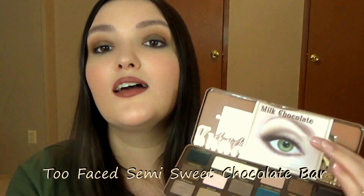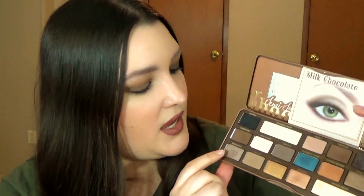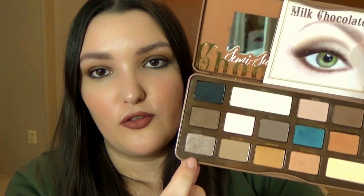But, come on, Too Faced. This shade right here in Nougat, and then this shade right here in Rum Rice. I don't know what it is. Apparently, I love cool tone eyeshadows, and I never realized it until I got this palette, how well they work with my eyes. Because all of my shadows have pretty much been warm tones, warm browns, everything like that.